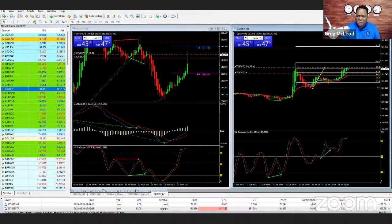There's almost like a 1 minute delay. I'm thinking, if you look at these clocks, they're probably off by about 2 minutes.